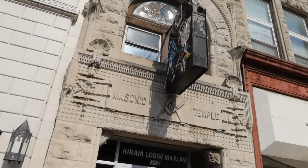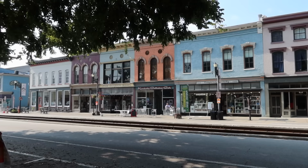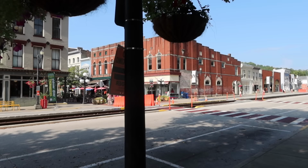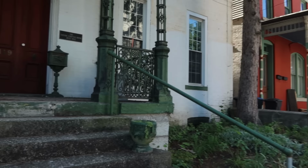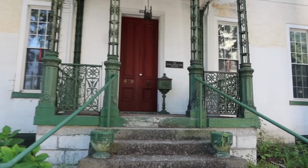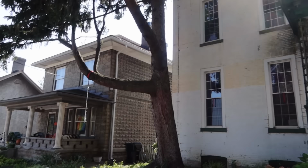Yeah, I like that. Just wanted to show you this quaint old Kentucky town. Saw this one, the Taylor Compton House, built 1832. Let's step back because it's a beauty. Yeah, how about that? There's another one next door. I think someone lives in this one. Yeah, they do.